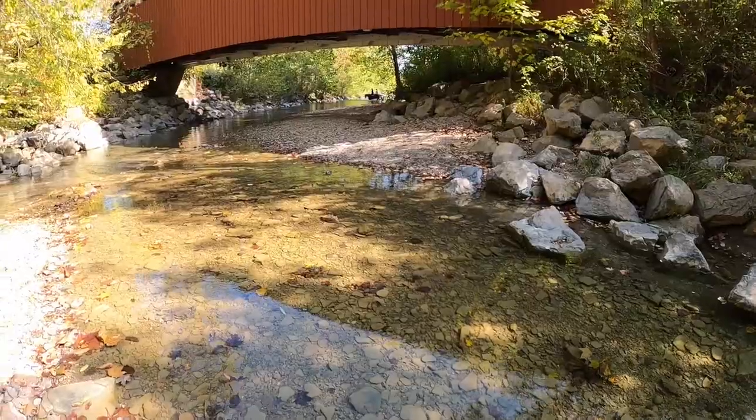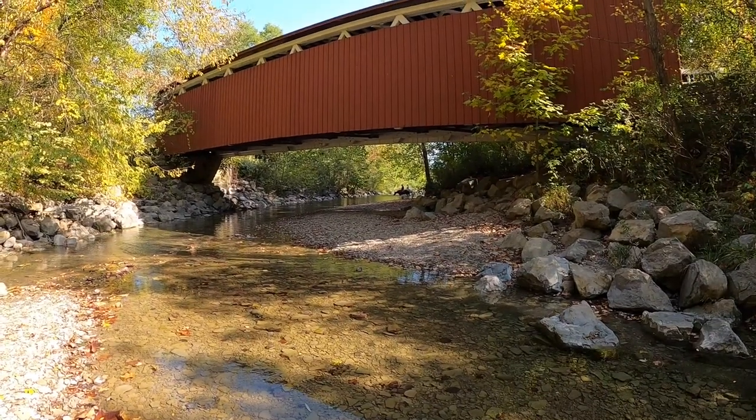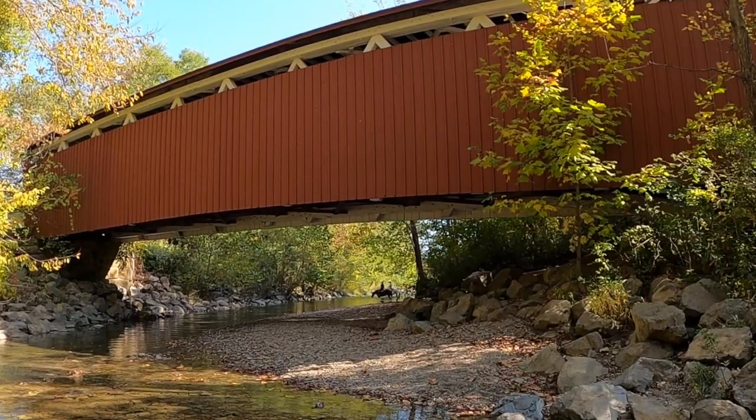And just when I thought I should leave because nothing new would happen, I turned the corner to see people watering their horses in the river. Such a pretty sight.